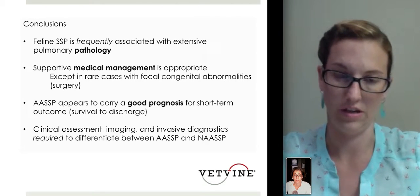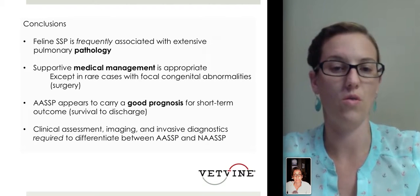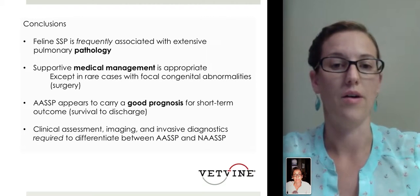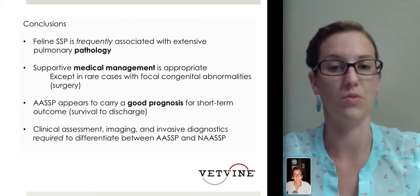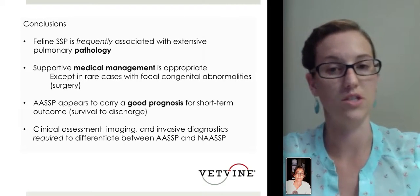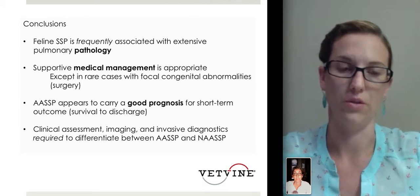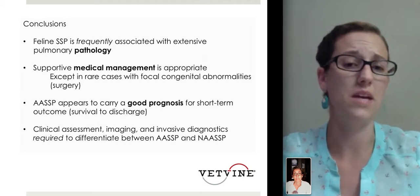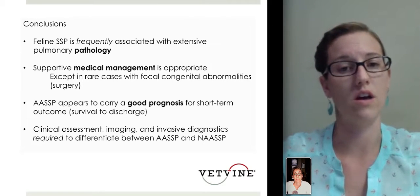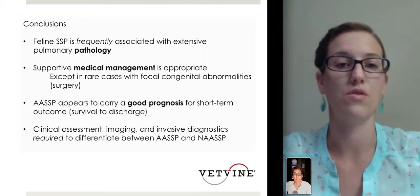However, this study did go on to note that there were no parameters that we could find based on history or clinical presentation to differentiate between asthma and non-asthma. So we're still going to need to, as clinicians, do additional imaging and potentially invasive diagnostics such as CT scans to differentiate those two diseases. So I thought the main take home from this study was that these cats had a very good overall prognosis depending on their etiology for spontaneous pneumothorax.